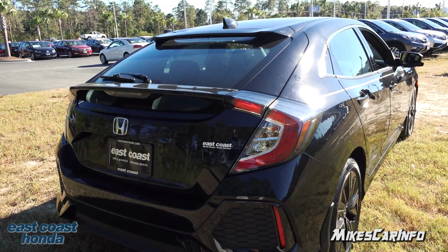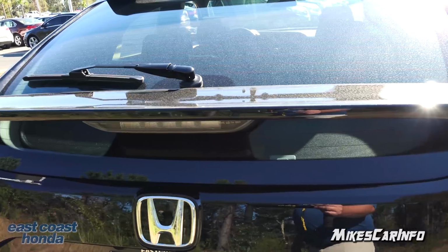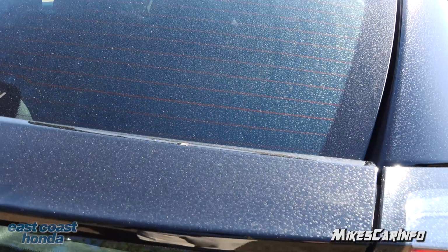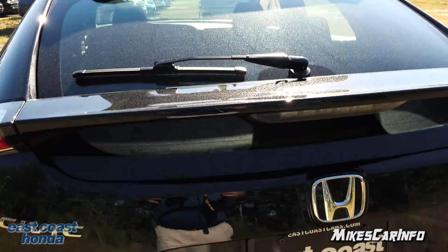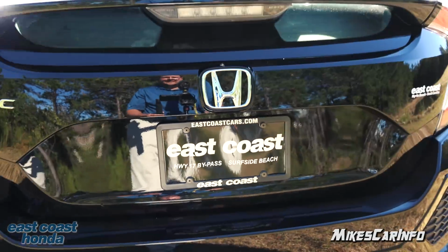Okay, taking a look at the back of the vehicle, check it out. It has 2 spoilers, one there at a higher position and one in a lower position with the third brake light there. And you can see the glass actually extends down below this second spoiler. There's a rear wiper. The backup camera is right in here, almost in the center position.